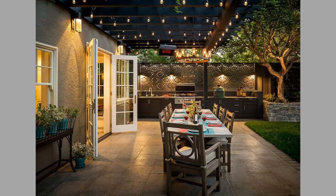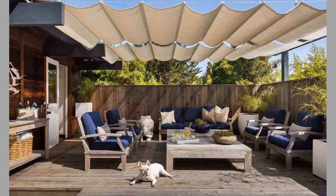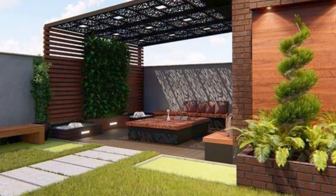Pergolas are available in wood and vinyl and don't have to be right next to water or pools. You can make your pergolas featured over seating areas and outdoor kitchen areas as well. Fire pits, gazebos, greenhouses, sheds and other structures could all be used to transform your patio. If you need some inspirations for your patio design idea, we've got you covered.